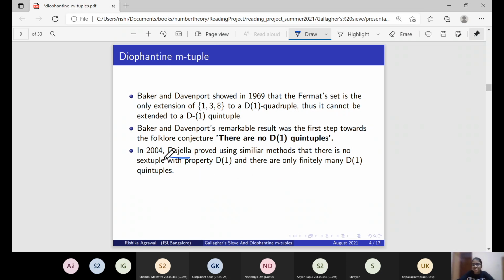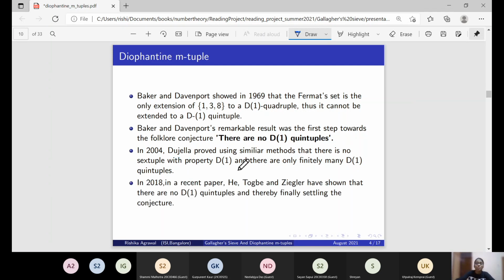So Dujella is the person who has extensively worked on this problem. Most results on this problem are by Dujella. You can also visit his website. In the end, I'll also mention his website as a reference, where you can find everything about this problem. Okay, so after Dujella, it was a paper in 2018 by He, Togbé, and Ziegler, who showed that there are no D1 quintuples, finally settling the long-standing conjecture.